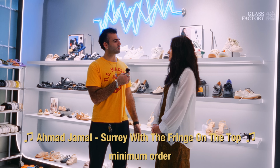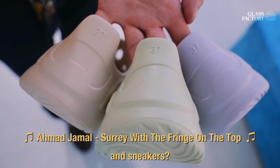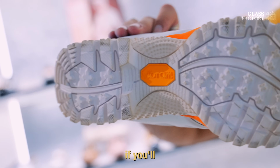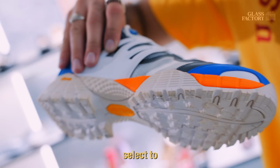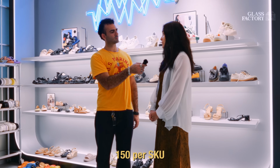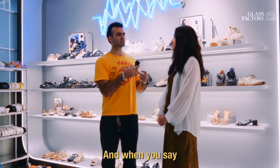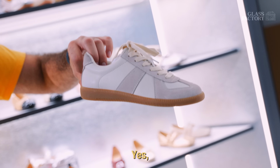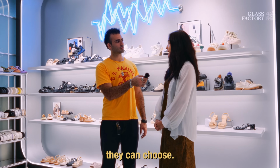What's the minimum order quantity for shoes and sandals and sneakers? Actually, we have no request if you open the new model. But if you select the styles from us, normally we request 150 per SKU. And when you say styles from you, you mean that you have existing styles that customers can choose from? Yes, we have a lot of existing styles they can choose.